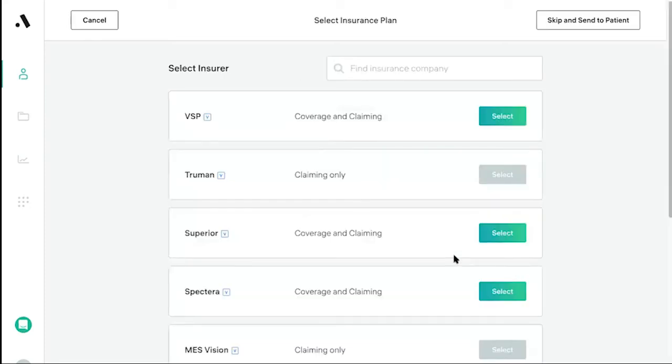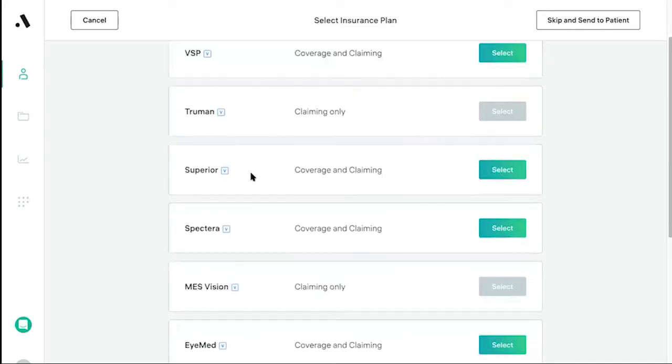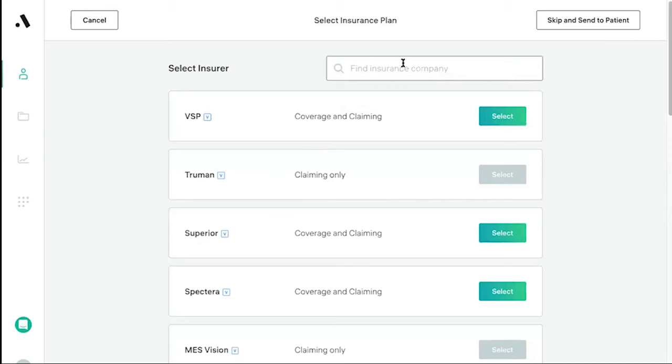Next, we need to know who their insurance is with. So we're not an I Dream of Genie system. We cannot search all the carriers at once. We wish that we could. We're hoping one day that might change, but as of now, the patient still has to know who their insurance is with. So all the carriers are going to be listed here.